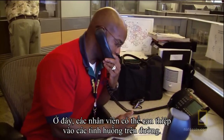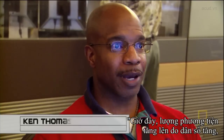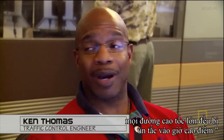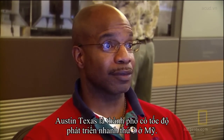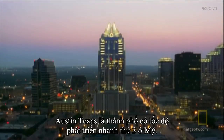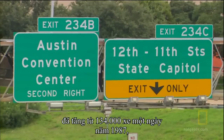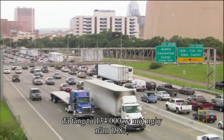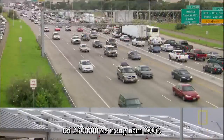Here, traffic control agents bear witness to a disturbing trend. But now, with the amount of traffic that we have, with the increase in the population, every major highway is backed up and stacked up every day during rush hour, morning and afternoon. Austin, Texas is the third fastest growing large city of the United States, and the volume of traffic traveling through Austin on I-35 has multiplied from 134,000 cars a day in 1987 to 230,000 cars in 2006.